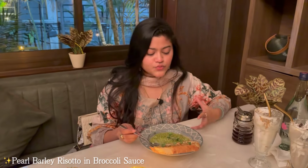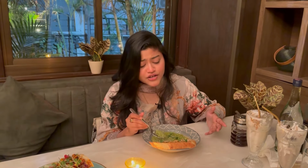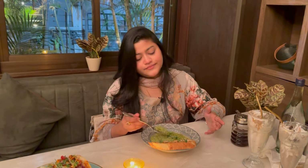So for the main course we have picked up a risotto, and risottos are anyway so fulfilling and quite appropriate if you are sharing with someone. Not a huge fan of risotto, but this risotto is a hit and definitely worth trying. And if you're looking for someone to share this plate with, this is a perfect pick for your brunch or lunch options. Quite appetizing, so you can definitely give this a try.